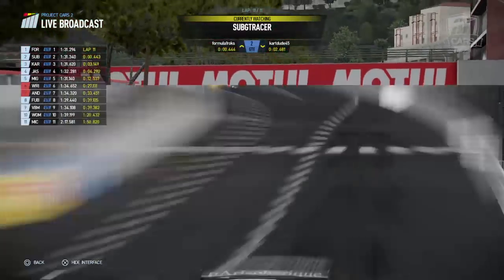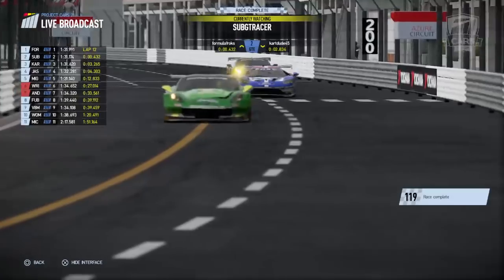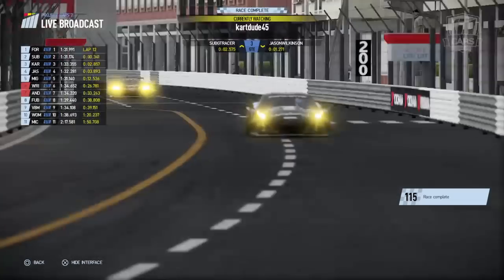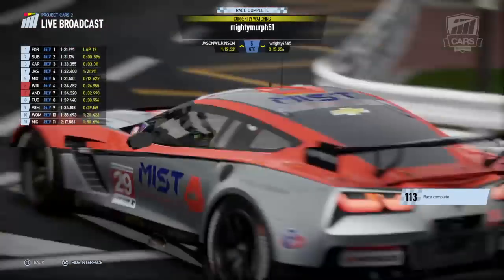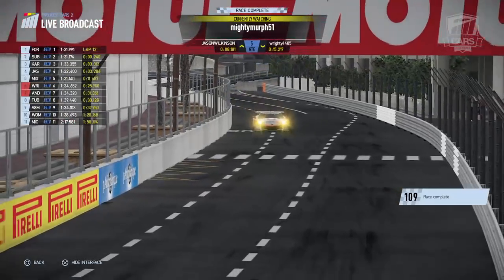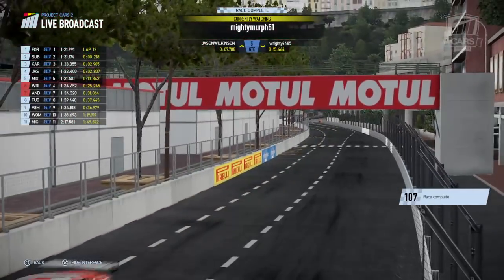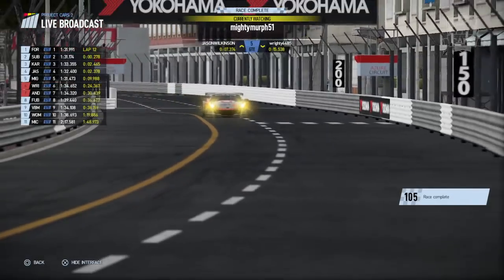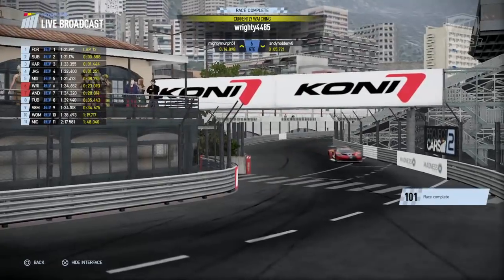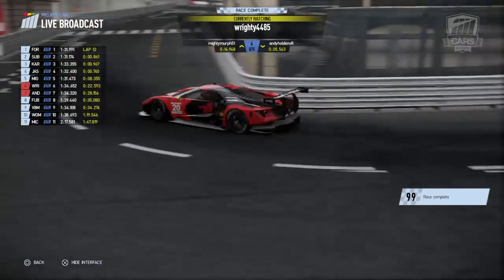But it's going to be Formula 1 Rocks who's going to absorb the pressure and take victory here in race 2 at the Circuit de Monaco, ahead of Sub GT by 4/10ths of a second. Kart Dude taking the final podium finish. And Jace rounding off a fantastic week for him. 2nd in race 1, 4th in race 2. And then it's Mighty Murph in P5.